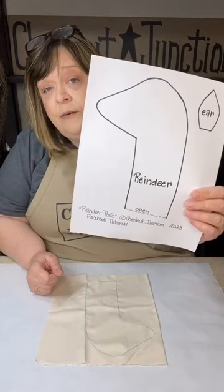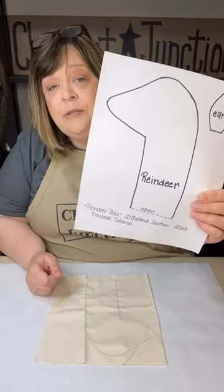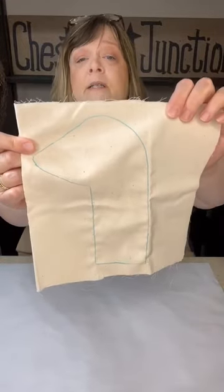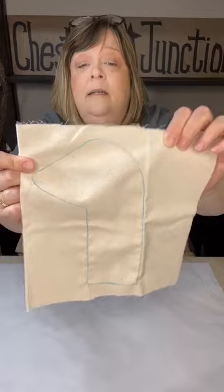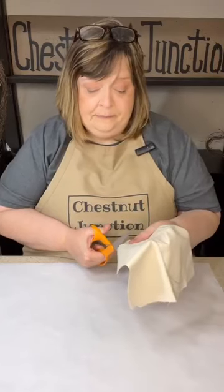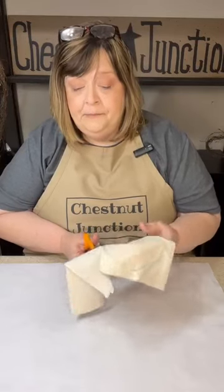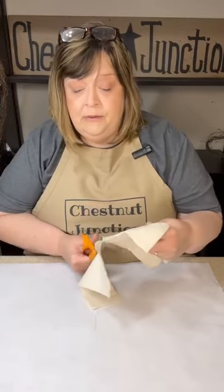So tonight we are going to be making a reindeer poke, and this is the pattern sheet for the reindeer poke. Oh, thank you guys. I appreciate it. And we've already traced out and sewn that reindeer together. So I'm going to cut it out. I'm going to cut this reindeer out, allowing that quarter inch seam allowance.